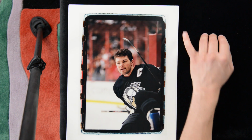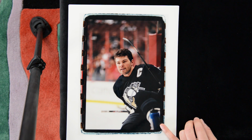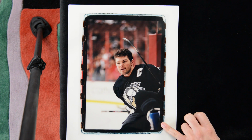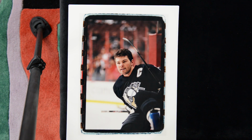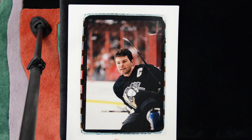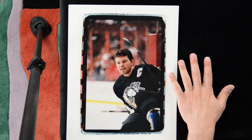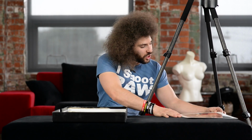Little too much headroom in this one. I don't find that this bottle is a distraction, but obviously I noticed it. The focus is on Jaromir here. If it was shot a little tighter, it probably would have been a little better, but you see the whole point of having the ground out negative carrier, that this is full frame, and you can see that. All right, moving on.